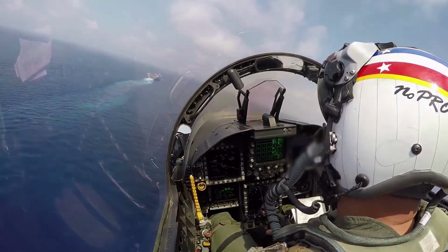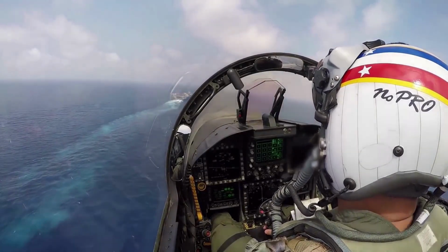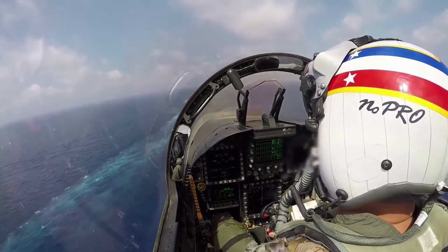Some of the carrier air wings are only F-18 variants. We're starting to integrate more F-35s onto the ship, and as that platform starts to go, something else will come along in the future to start phasing out the F-18.